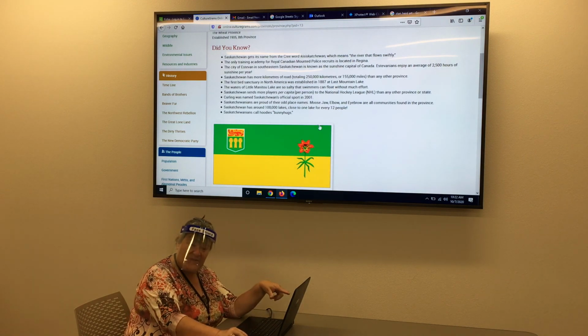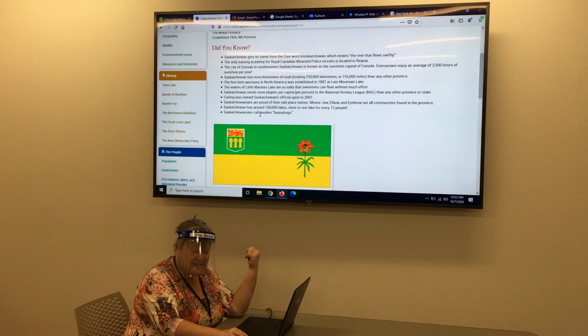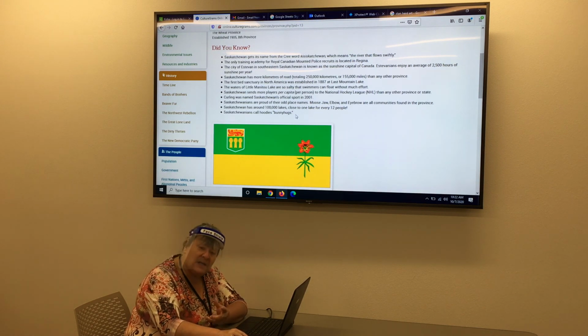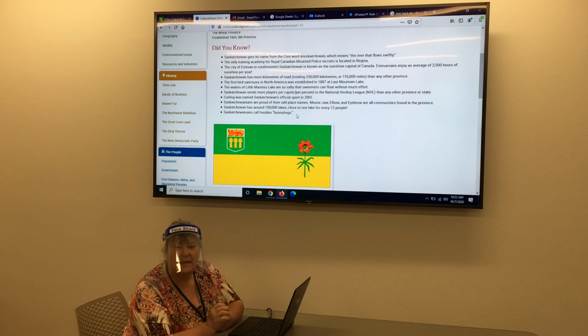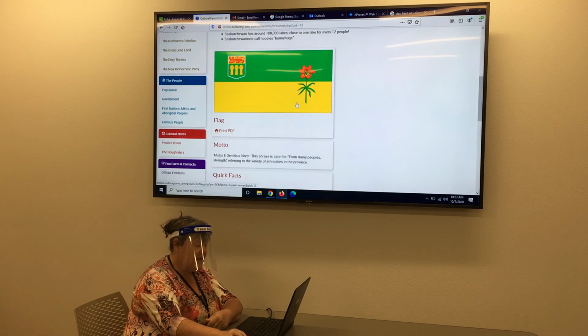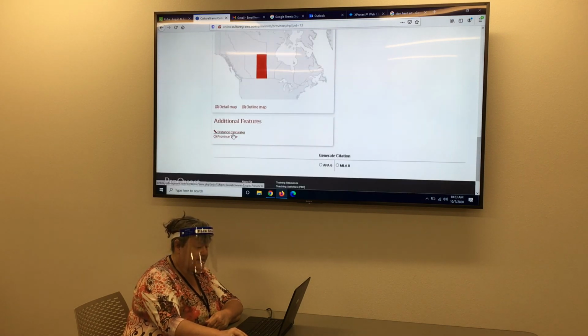But the most fun thing I found on here, Saskatchewanians call hoodies bunny hugs. So when your mom says, have you got your hoodie on? It's cold out there. You can say, Mom, it's not a hoodie, it's a bunny hug. Because that's what they call it in Saskatchewan. You can see their flag. You can find their quick information, population. The capital is Regina. Distance calculator.